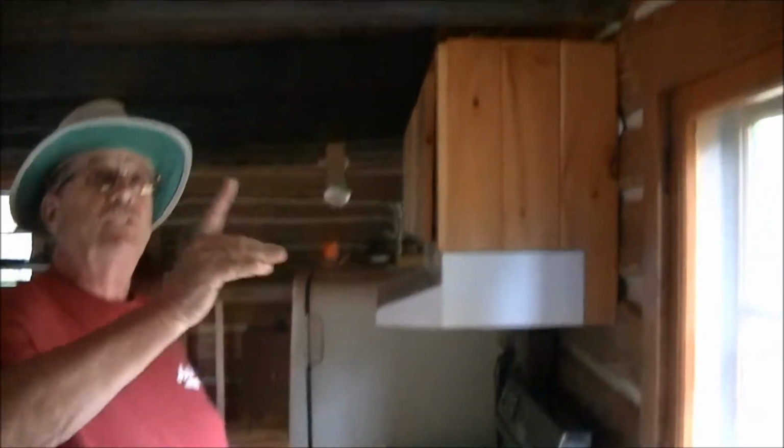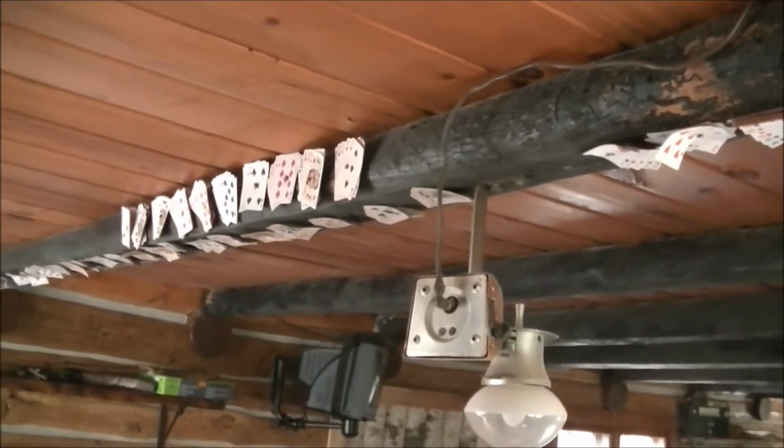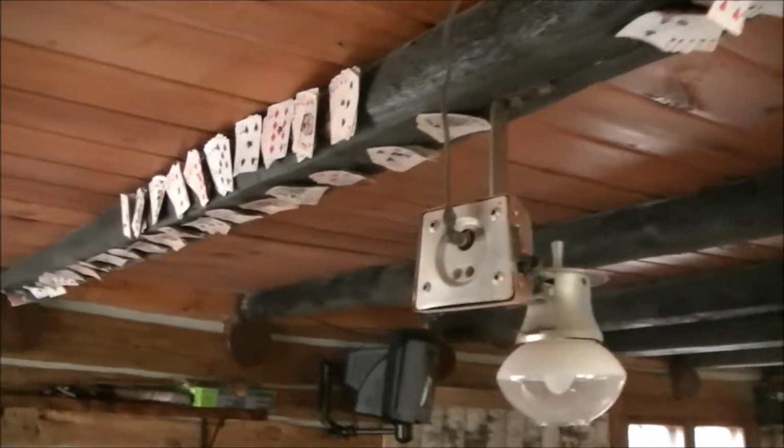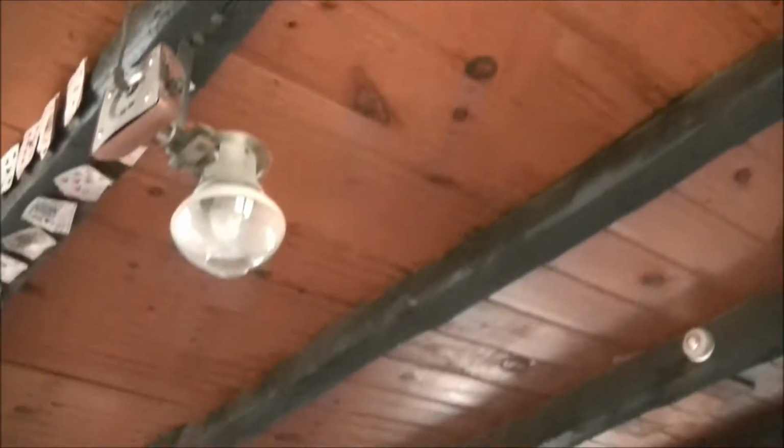And of course, you'll see the cards nailed on the beams. During the deer season, the sun goes down at 4:30, and it's a long time until 10:30 when we go to bed, so we play a lot of cards. I see that. It's like penny-ante poker, and the only hands that go up there are four of a kind or better.